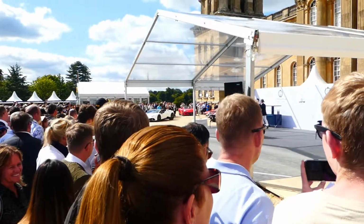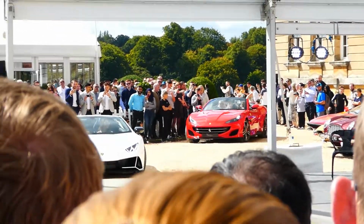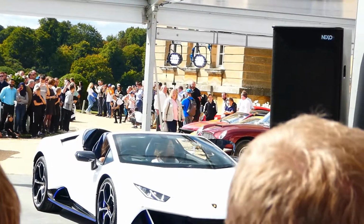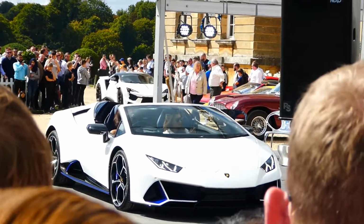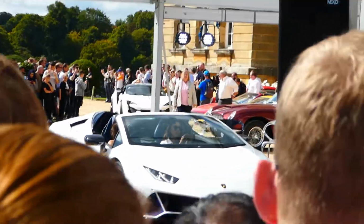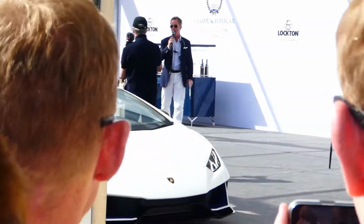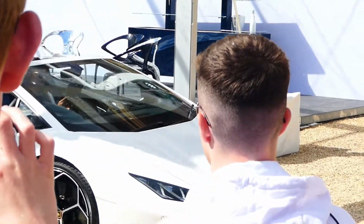From Lamborghini, with Chamonix driving, or Chamonix in the passenger seat. Huracan Evo, 5.2 V10, 640 brake horsepower, 0 to 60, just 3.1 seconds, and on beyond 200 miles an hour. Amazing with the roof off, and another beautiful sounding supercar for you today.